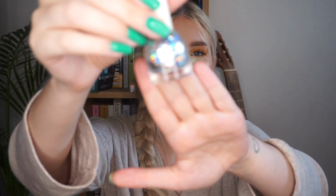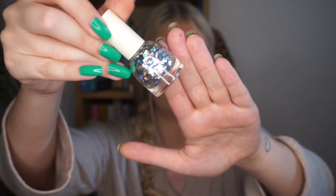Then I actually have 2 nail polishes as well that I finished up. Both of them were from my product polish. Let's start with this one here, which is a polish from H&M. It is like a glitter topper. You can see the glitters right there. It is completely empty though.